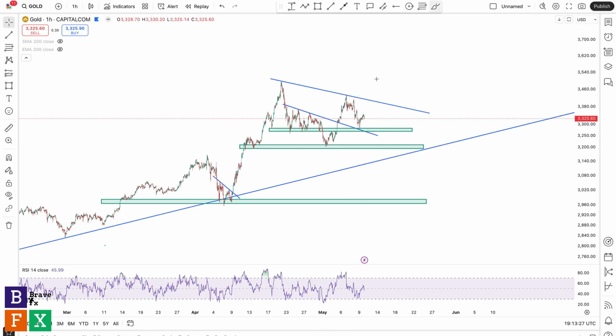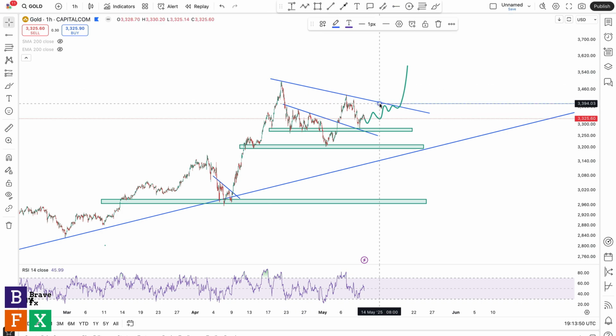Now it's logical to expect a consolidation, right? So small consolidation, probably like this, followed by a bullish move to the upside, which will give us something like this. If this happens, then I'm going to be looking forward to go long. Now, the best price level to go long, in my opinion, will be waiting for price to take out this higher trend line, right? So that will be placing your entry after the breakout like this.